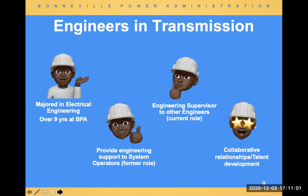What I most enjoy about working in BPA is the opportunity to interact with many different people, which includes engineers and non-engineers, all to fulfill the mission that BPA has. I also enjoy collaborating with other representatives outside of BPA to work together and solve problems in meeting the needs of our customers. Lastly, I enjoy working with and supporting the engineers in my group to keep growing in their knowledge and skill to be better engineers in their role.